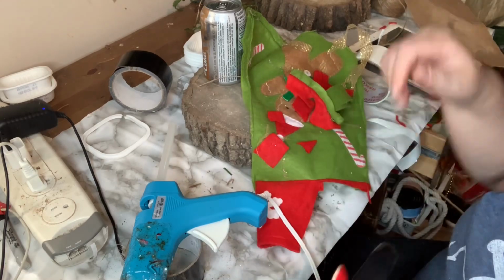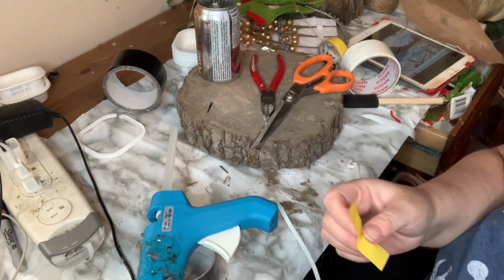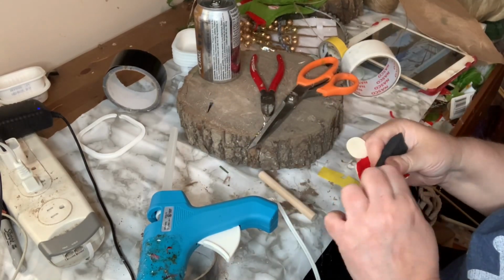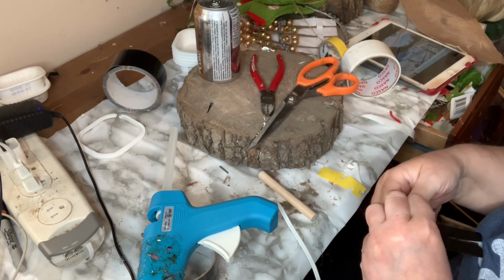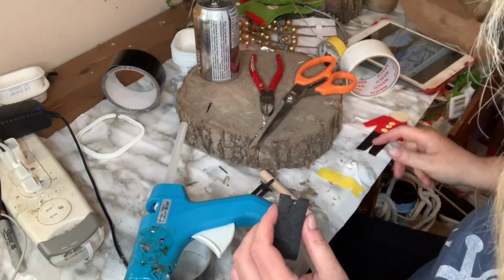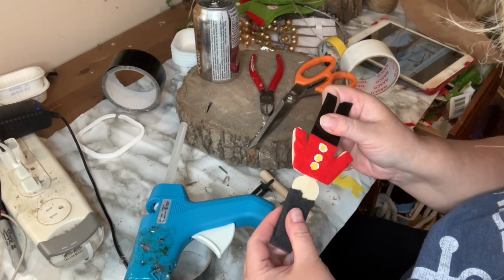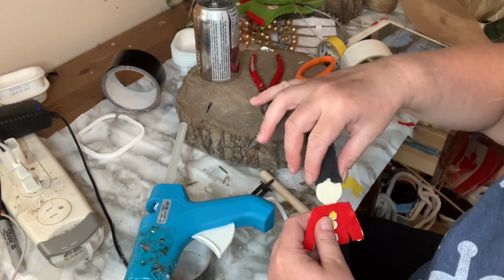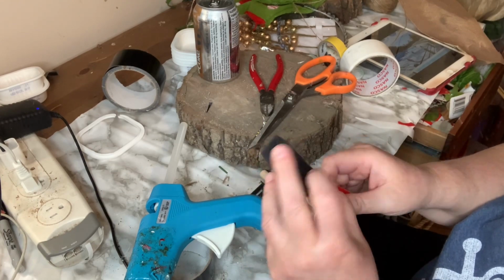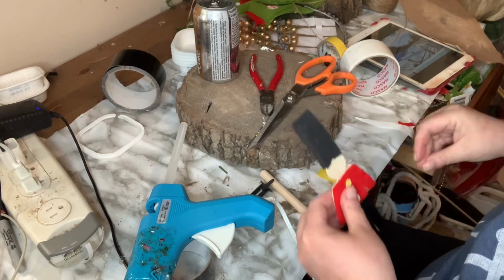I cut out the material to form the shirt, as well as I used duct tape for the pants and some tape for the buttons. Then I had this foam paintbrush that I thought about using for his hat. If you've ever seen a ceremonial guard, their uniform originates from the Queen's Guard, and I wanted to have the hat like a fluffy hat like you've seen them wear.